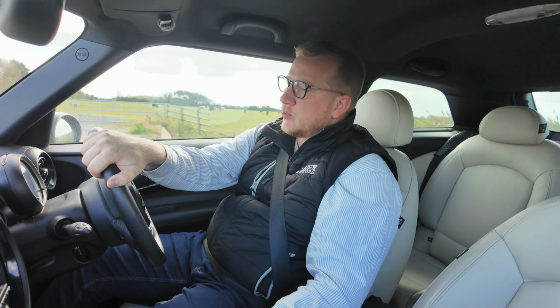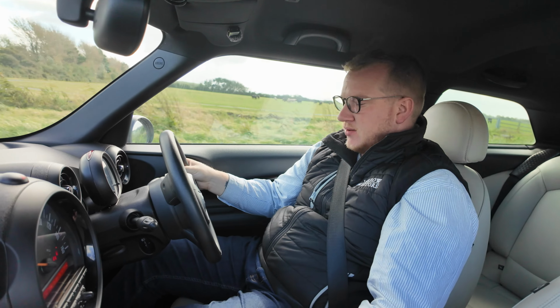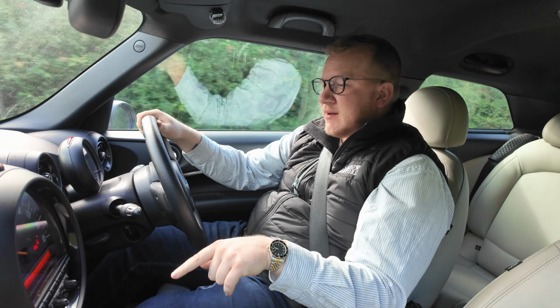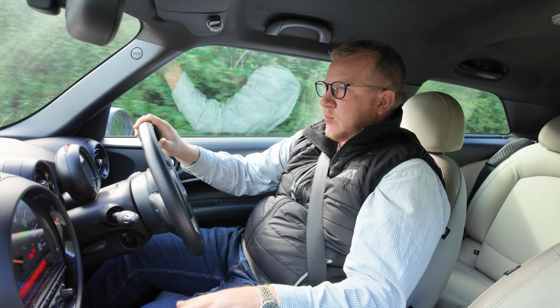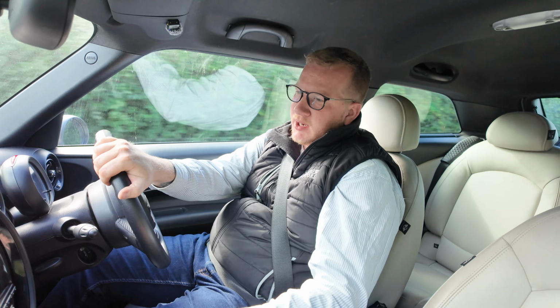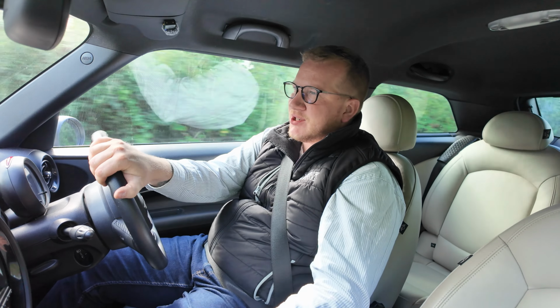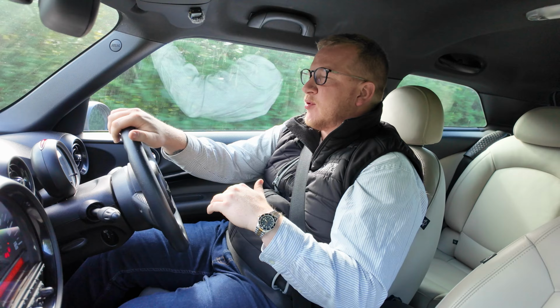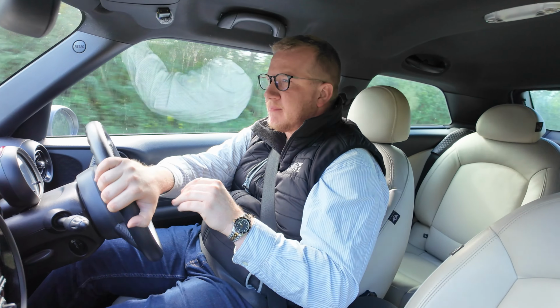You've got pretty much all the connectivity you could want in here. We've got Bluetooth, USB, auxiliary, and we even have a CD player in this one. We don't have satellite navigation in this one, which would have been a nice feature to have, but actually, in a sense, I think having the speedometer there is a bit more of a classic style and suits it better.